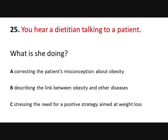So what seems to be the problem? I feel such a failure. I'm sure people think that if I just tried harder, I could lose weight. Maybe I need more willpower. Well, firstly, well done for seeking medical help. Actually, being overweight or obese is a medical problem because being overweight changes how your body works.